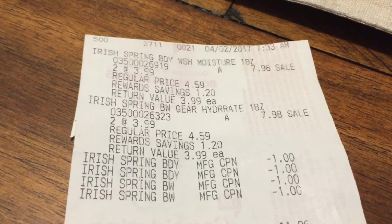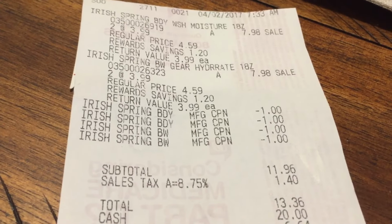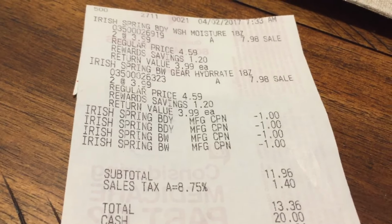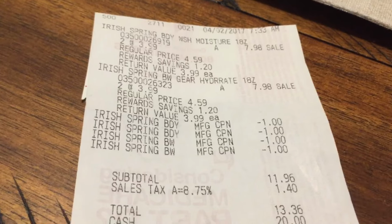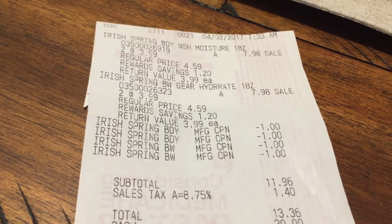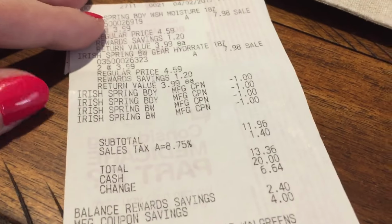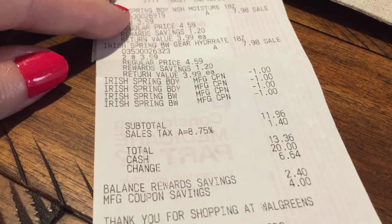There are my manufacturer coupons, four of the dollar off. And my subtotal was 13.36. Now, I didn't know that I even had any points to start with. I thought I had like 1,000 points, but I had 6,330. So I would have paid with points with this transaction, but I didn't. So I paid my out-of-pocket cash cost, which was $13.36, guys.